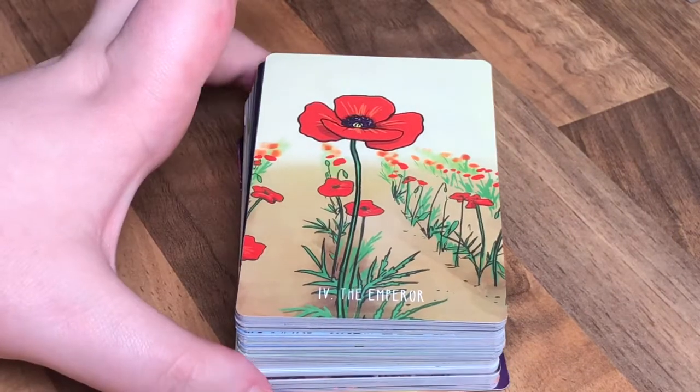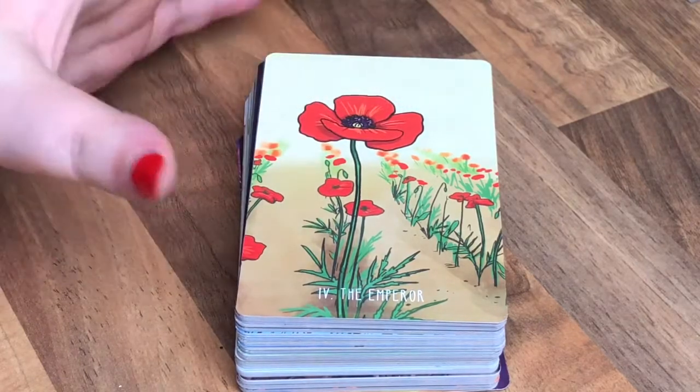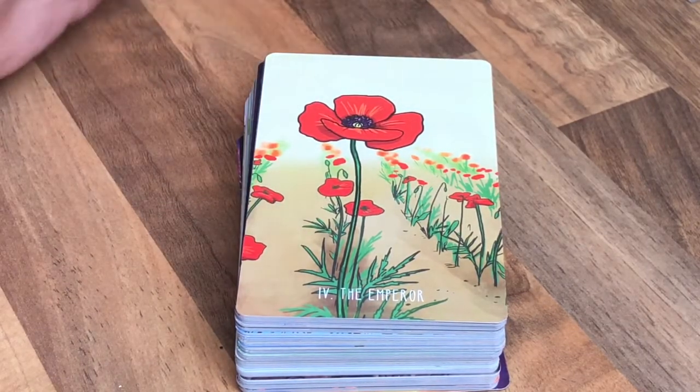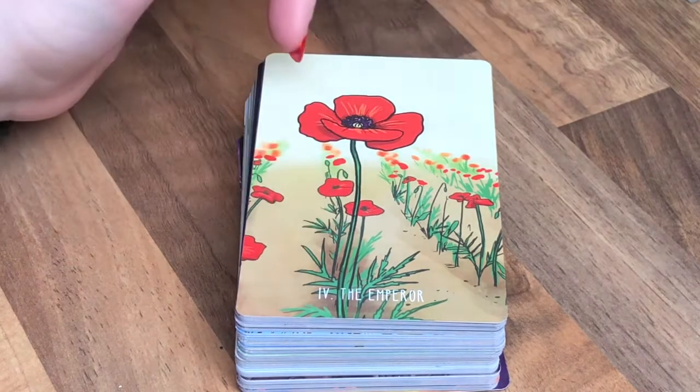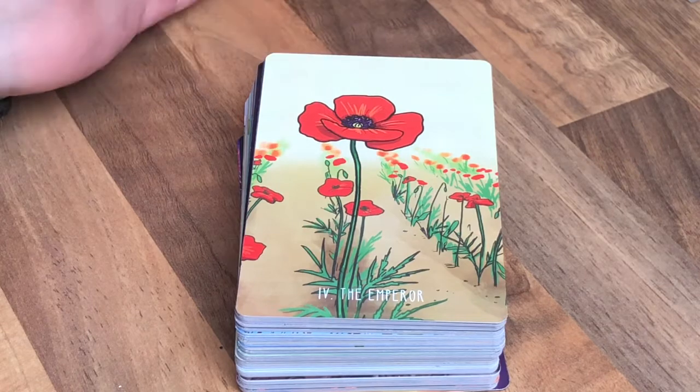The Emperor, I do love this, how it's a field of poppies, and there's this one poppy that's huge and has grown to be the strongest out of the lot. I don't know if it's the same everywhere, but I think it's V-Day. They do the poppies, the little fake poppy flowers, and they go around for remembrance of the World War II soldiers and such.